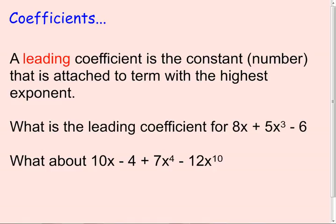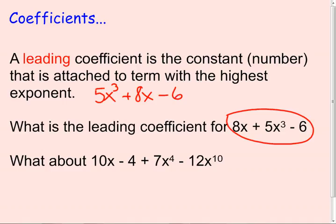Okay, here's the deal. The leading coefficient is the coefficient of the term here. By the way, how many terms are in this? Let's look at the first one. 8x, 5x cubed. How many terms are there? 3. It's the number that precedes the one with the highest exponent. Generally speaking, why they call it a leading coefficient is we don't write our polynomials like this. We always put our highest exponent first. So if I wanted to reorder that, because I can, what is the highest one here? So it's 5x to the third. Then the next one would be plus 8x minus 6. This is the leading coefficient because that's the leading term.